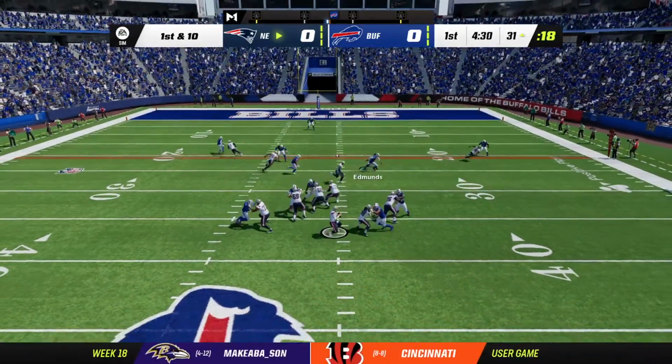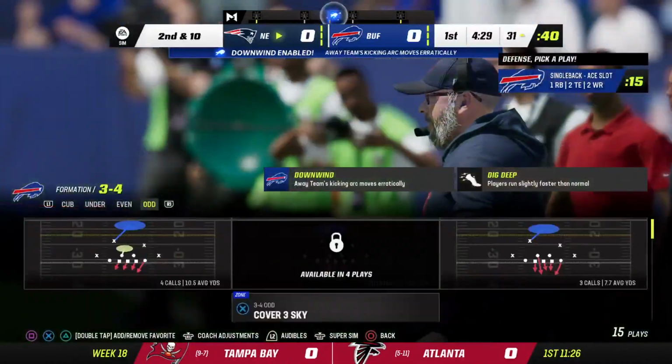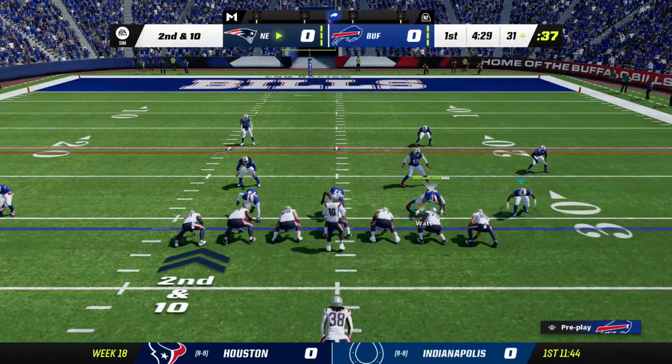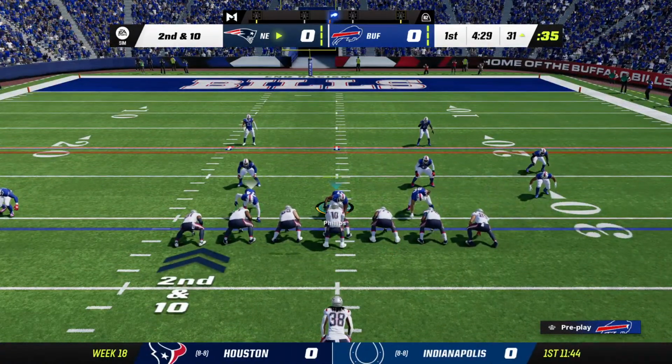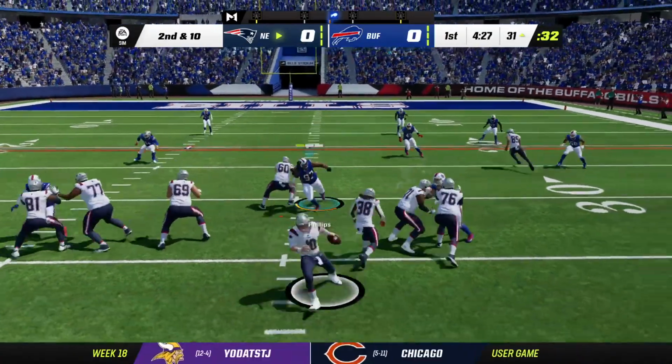Now Jones. Oh, this one incomplete. The pressure got to him as he released it. And it's second down. 2nd and 10. A very chilly day here, but no snow. And I got to say, if it's going to be this cold, I want snow.